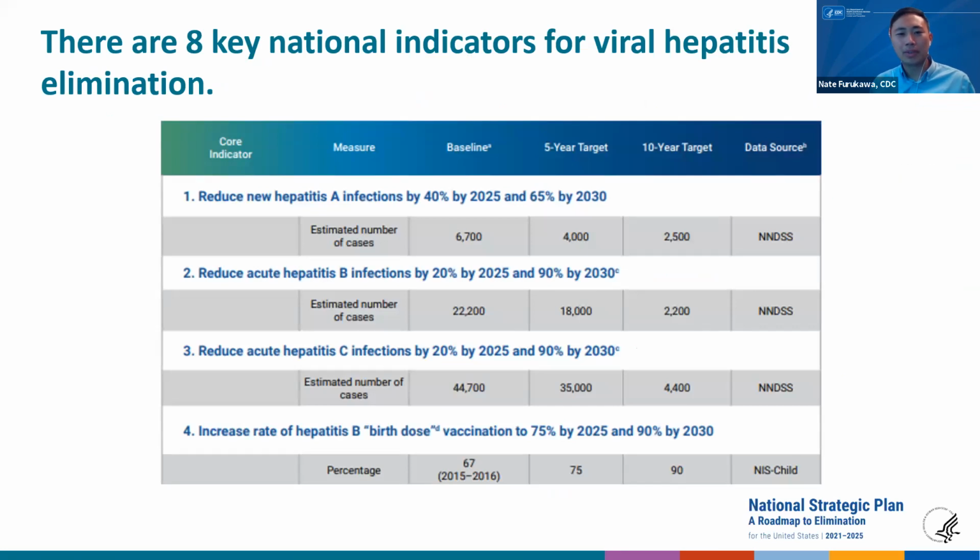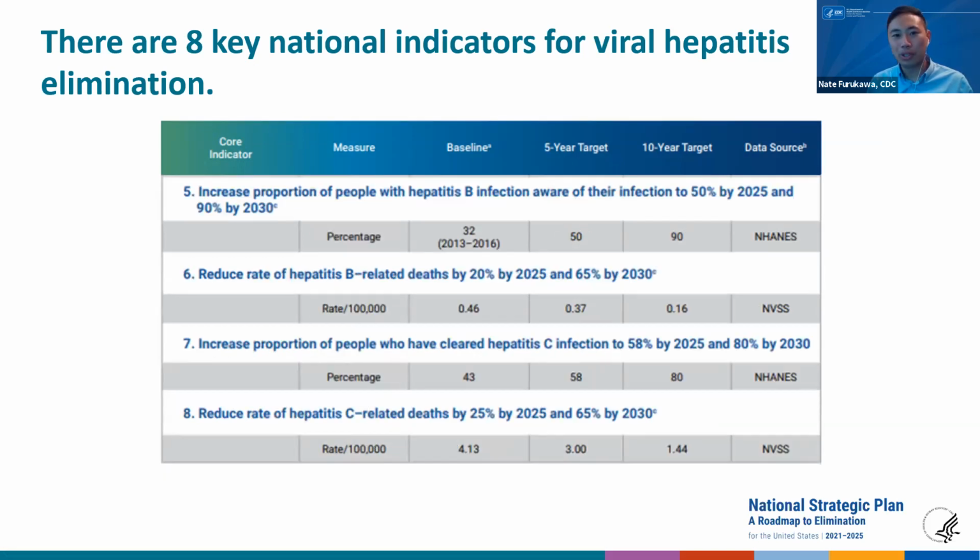For the HHS National Strategic Plan, there are 8 main indicators based on relative targets using a 2017 baseline. Each indicator includes an absolute value, a 5-year and a 10-year target, as well as the national data source that's used to measure them. These key indicators include reducing acute Hep A, B, and C infections, increasing birth dose vaccination, increasing the proportion of people aware of their Hep B infection, increasing hepatitis C viral clearance, and then reducing both Hep B and C related deaths.